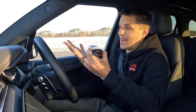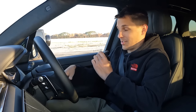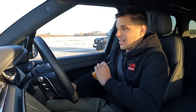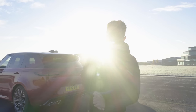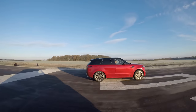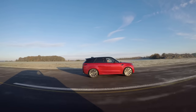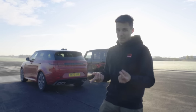Anyway, either way, I'm really impressed with this G-Wagon, with this V8. Like I say, this is not even the SVR version, and it is quick. So there we go. What an epic race that was. The Range Rover Sport winning the first two launch controls, which was seriously close as well. I'm amazed it's even competing with the G63. It really surprised me. The first race, I think I won by a couple of car lengths-ish, and the second one was by maybe an inch.